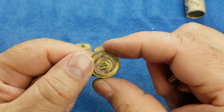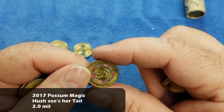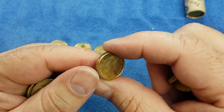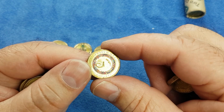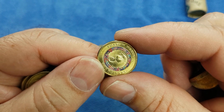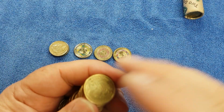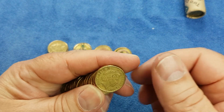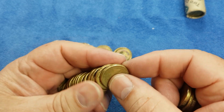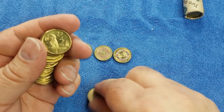There we have a Possum Magic coin from 2017. Can't remember what that one is. I think that's Hush Sees Her Tail. It's got the purpley colour. Hush Sees Her Tail, I think. That's it. But that's a nice coin. The one I don't see very often, and I've only got one of, is that Invisible Hush, the last of the 3 series. Hard to find for me.